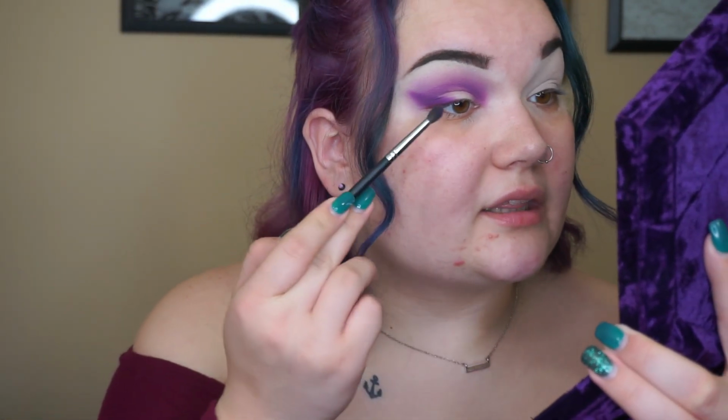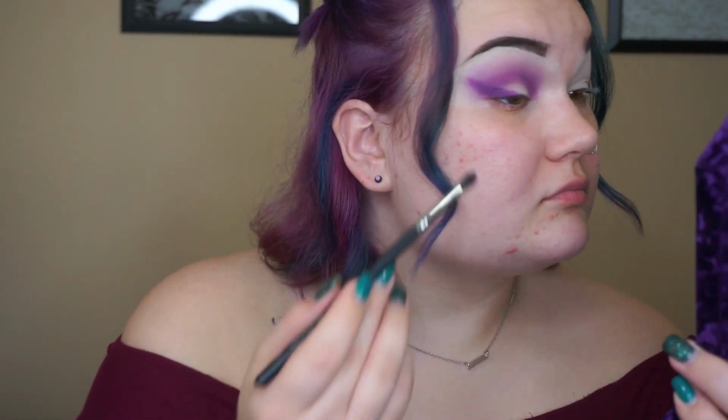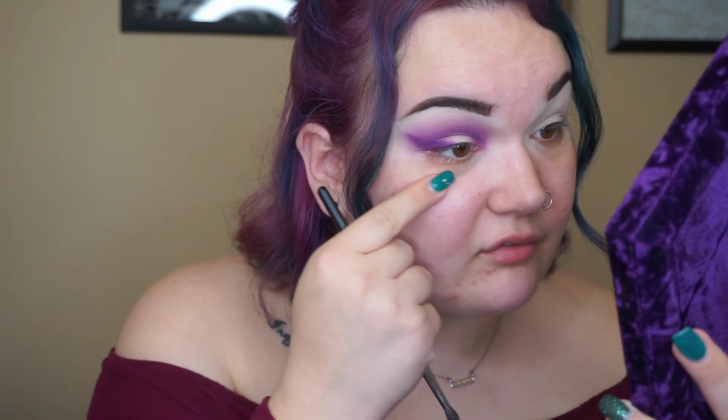So it looks really, really nice so far. And I like the fact that the shade Blood Queen was actually pigmented enough to make a liner, pretty much. So I think that looks really nice. I'm just gonna blend it out just a little bit more. I'm not having any type of fallout under my eyes. Like, I have none under there at all. So that's nice. With shades like this, you typically would think that there would be a pretty big amount of fallout. I'm not experiencing that.